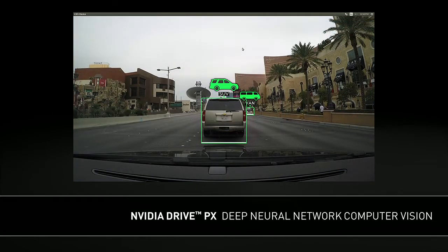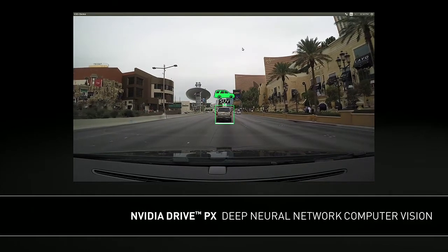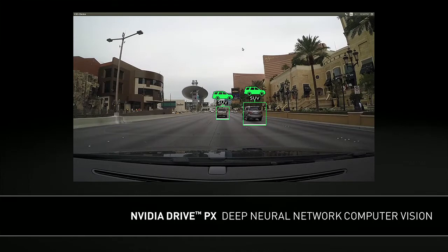So one of the other things we can do is, in this specific case, we're doing vehicle detection. And so we can actually subclass vehicles down. So you can make different driving decisions based on the class of vehicle that you have. So in this case, we're classifying the vehicle. You can see there's 2 SUVs in front of us. The bar on the bottom represents the confidence level. This is how strongly the neural network believes that what it's saying is this class.